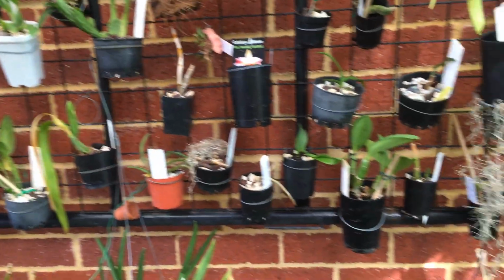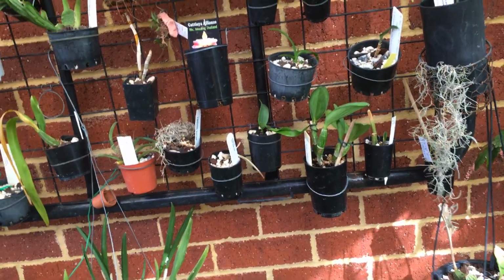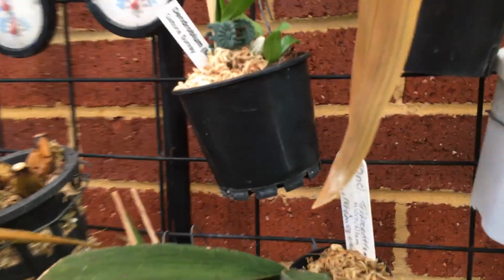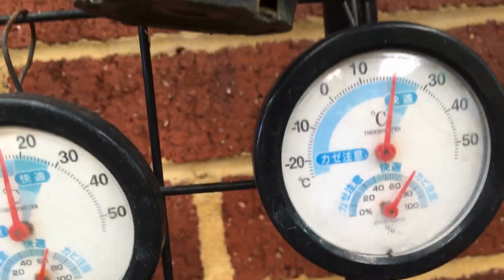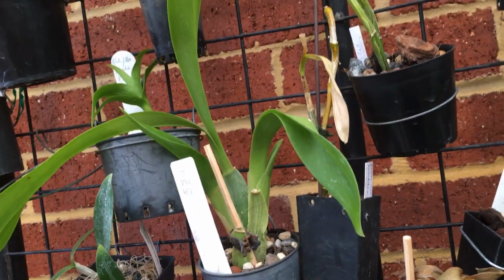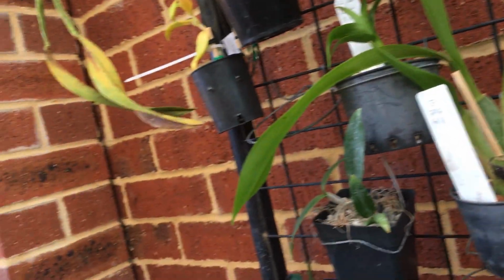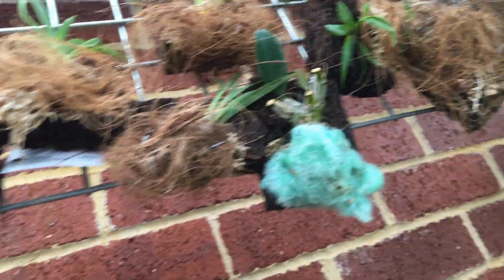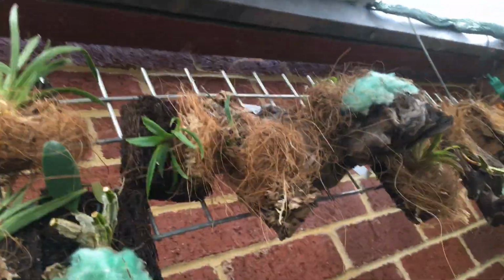All my little babies are out here, so I don't know if it's any warmer out here. I don't think it is. Let's have a look at the clocks today. It's probably 19 degrees. I've got good humidity. It's the only time I actually see any humidity is during the later seasons, late autumn, winter. My mounts, I've given my mounts some love because they don't do well for me, and it's my own damn fault because I don't look after them well. So they've all got some extra moss, and they've all got extra coir around them.